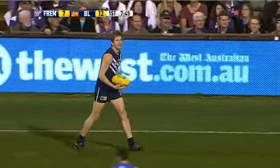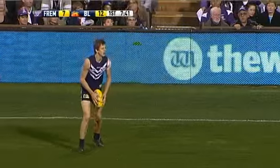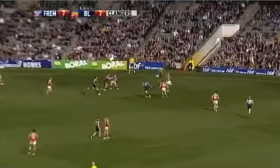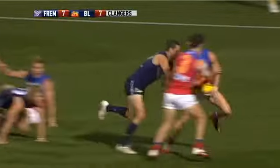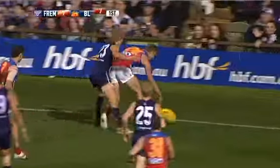Fyfe. Just going to hit it into the pocket. Hope Main can get in there. Almost completed the mark. Redden goes to get past Johnson, was pretty lucky.